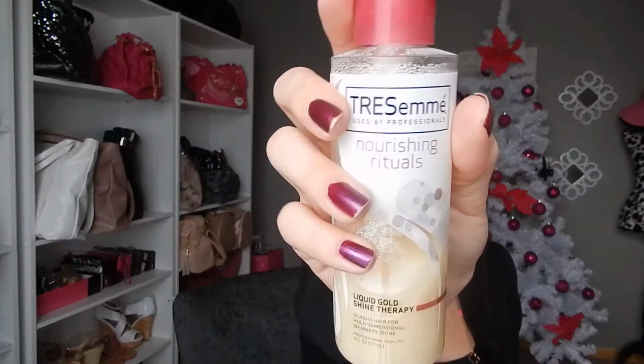This I've had for a while. It's a Tresemme Nourishing Rituals Liquid Gold Shine. It's supposed to leave kind of like a shine shimmer to your hair. Absolutely did nothing.